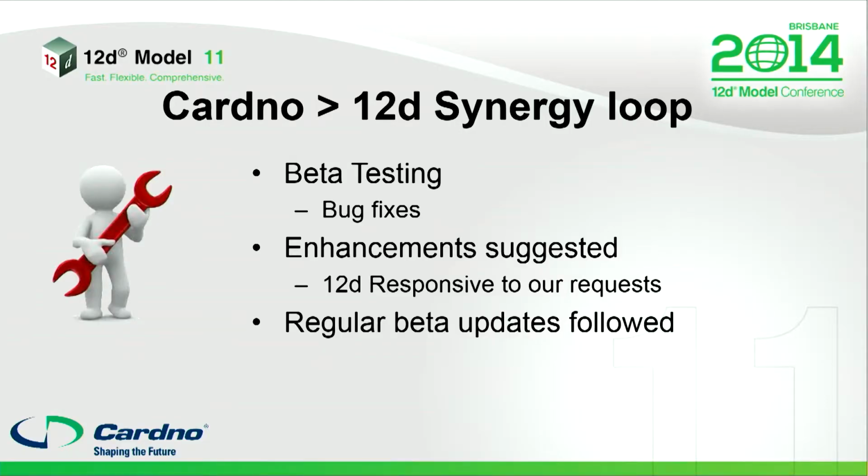So the Cardno 12D loop. A lot of work was done early on with the beta testing and the bug fixes. It was a back and forth process, but 12D really gave us the support that we required to ensure that we could still keep operational on those testing projects and still run it in parallel. It didn't matter if there was a couple of days downtime here or there, but going forward, it's good to know that they turn things around really quickly, and not only bugs but enhancements as well.